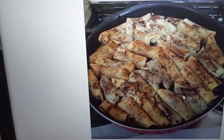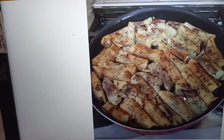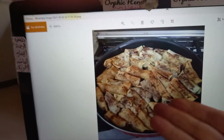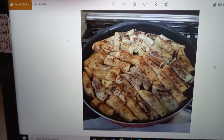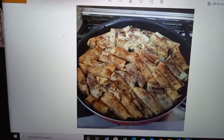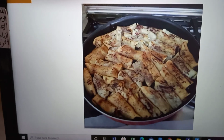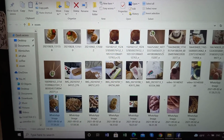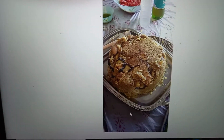The original Mossakhan, they make it with open bread, all spread with the onions and the spices and some chicken. But if you want to make it for an occasion or something like that, we do it like rolls. And all these kinds of foods are very inspiring for me also in my art. So these were our Palestinian food. Not all, some of the very traditional ones.